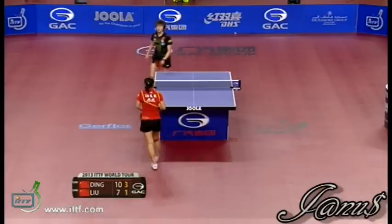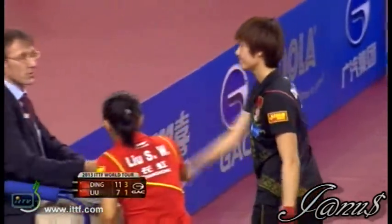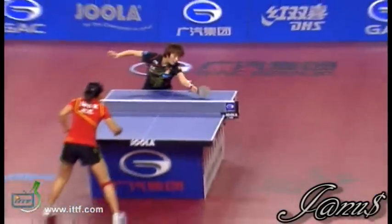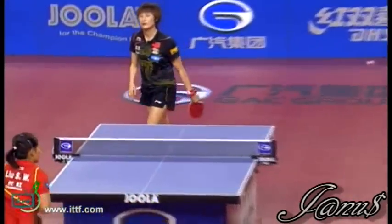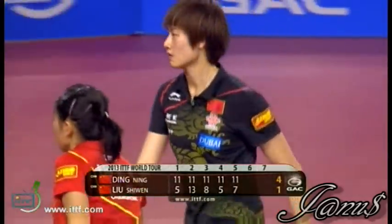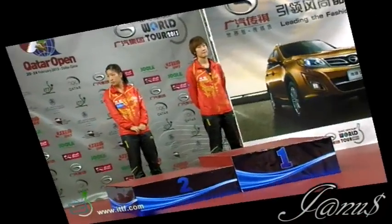And that indeed she does. Winner of the women's doubles as well as the women's singles division. One more game left for today, the ultimate game. It is as well China versus China once more. It is the men's singles finals coming up in just a few short moments. The women's singles as well.